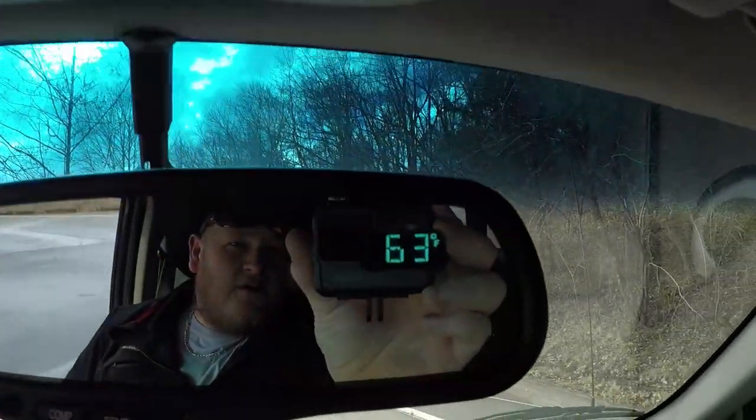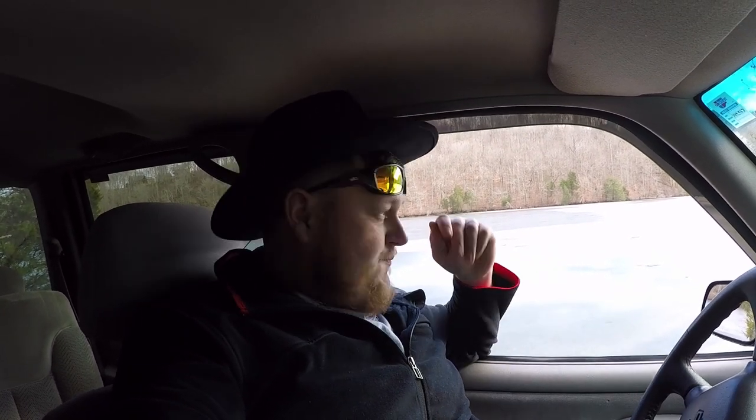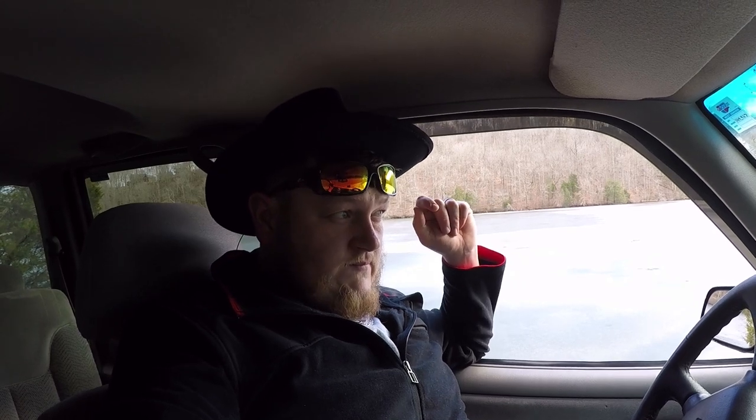The temperature is 63 degrees. We've had some pretty warm temperatures here the last few days, but not enough to get the lake thawed out. Our best bet will probably be the spillway, again at the little creek, but I know the creek ain't froze up down in the Renfro area, so hopefully the spillway will be all right. So we're going to head on over that way, throw on our muck boots. So stay tuned, and we'll get back at you when we get to the spillway.